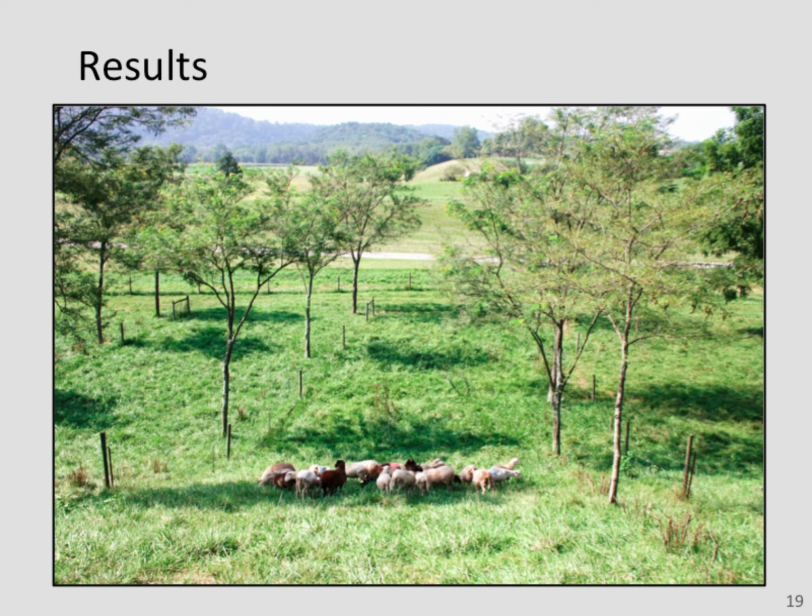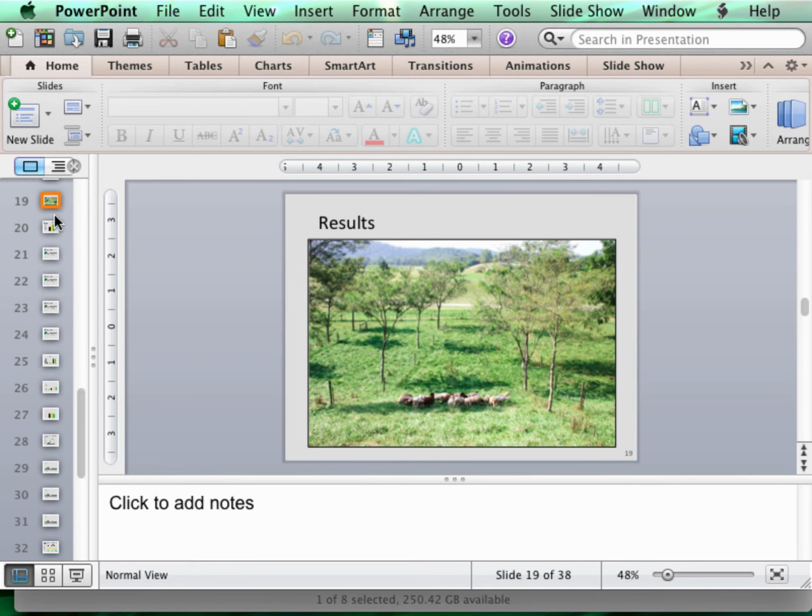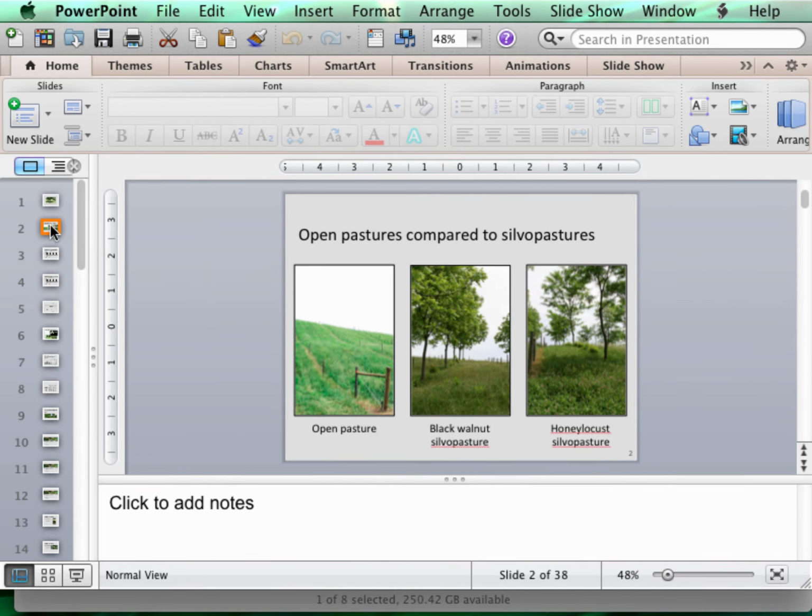Go back to the very first slide, where you have the three side by side. That might be more of a value. Yeah, these actually have a little bit of slope on them. See that slope? Yeah.